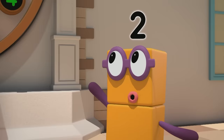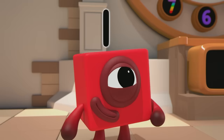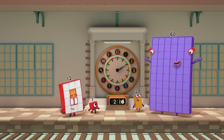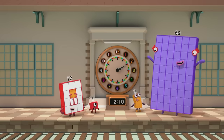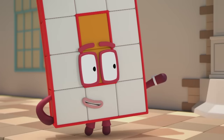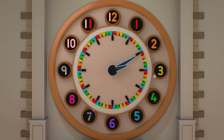So that big 2 there, for the hour hand, means it's 2 o'clock. 2 and a bit. And for the minute hand, means it's 2 lots of 5 minutes. And 2 fives are 10. So this clock says 2:10. Ding, ding, ding! We have a winner! I can do it! I can tell the time! Yay! Well done, Two! I'll get this clock back to the right time.